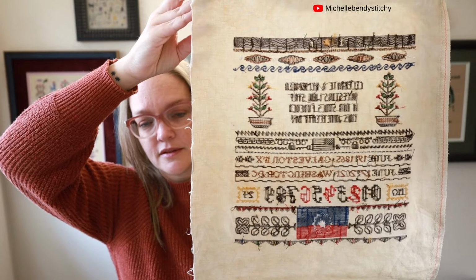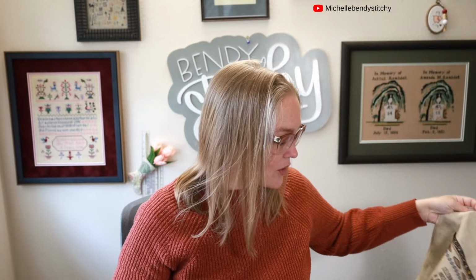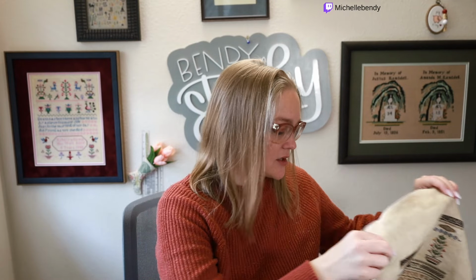There's my back. And so my next Nuri project, I already have it started. This is my second Nuri finish. I finished my Necessity previously. My next Nuri project that I'm going to work on is Taking Up Space, which is this year's Juneteenth.